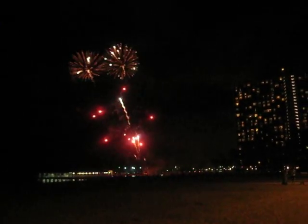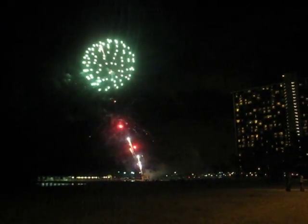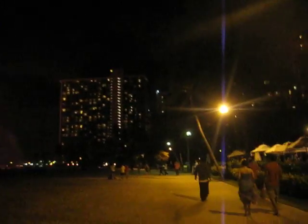Here we are by the Hilton Hawaiian Village. They just had the Cecilio and Capono concert tonight. So 8:55, we've got fireworks again tonight on a Saturday night, so bonus. Fireworks are usually on Friday nights at 7:45. There's the Hilton. So I've got the telescope out tonight.